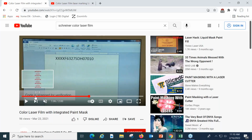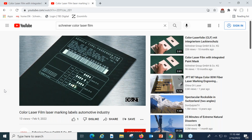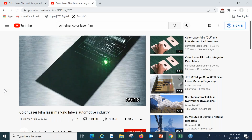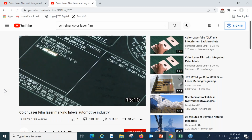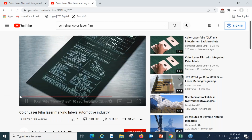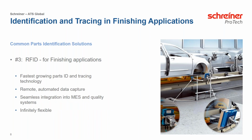So I'll take just 1 second to show what that kind of a product, be it an ablation or a laser film, actually looks like in use. This is a family automotive sheet, and these are real time. This is the speed with which these kinds of labels can be made with this kind of a material here. It is always fascinating to see the speed of these technologies and how they can be incorporated into the manufacturing process here. And as we saw earlier, it is very easy to put an integral paint mask onto these kinds of products for paint and finishing type applications here.